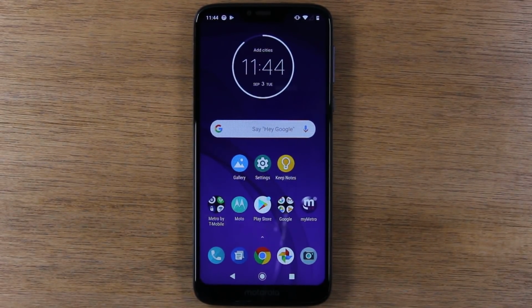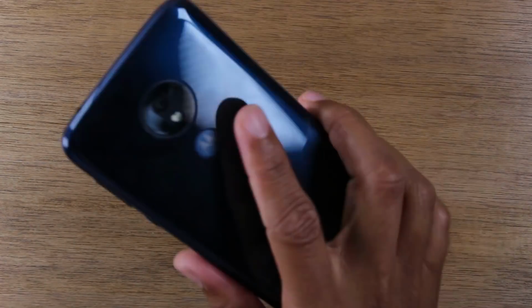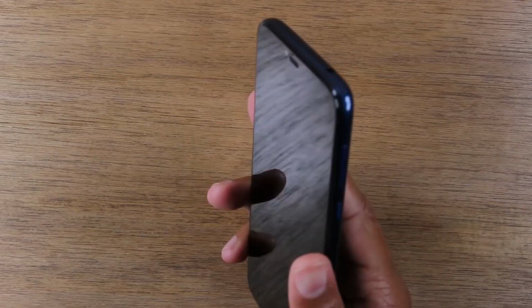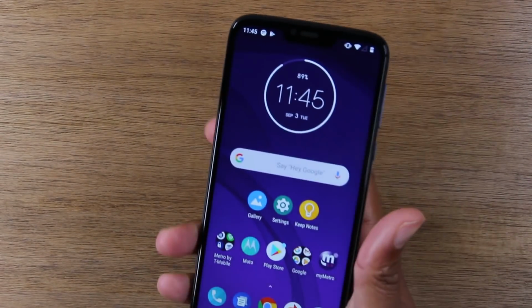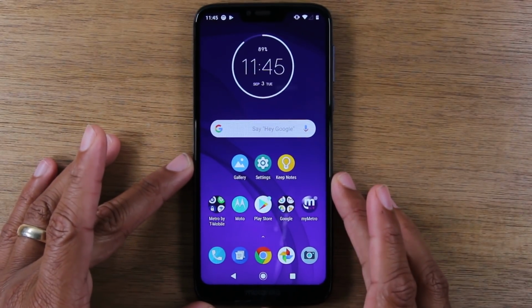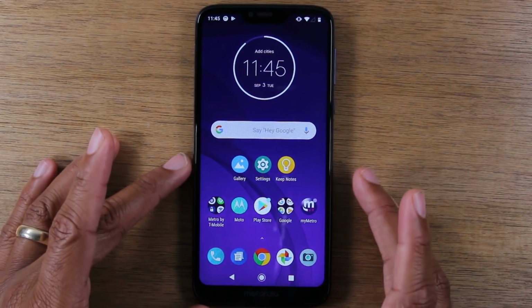Jump to the next one, which is this phone does have a fingerprint scanner on the back, which is nice and quick. So turn your phone off and boom, quick unlock there. It's always great for quick security and just making it easy to get in and out of your phone and keep the people you don't want out of your phone.